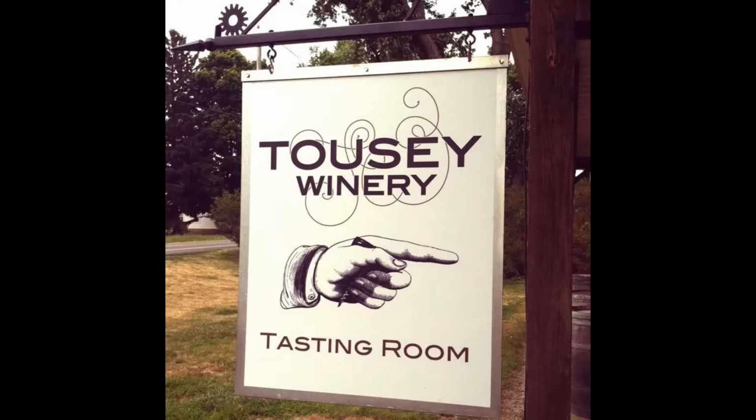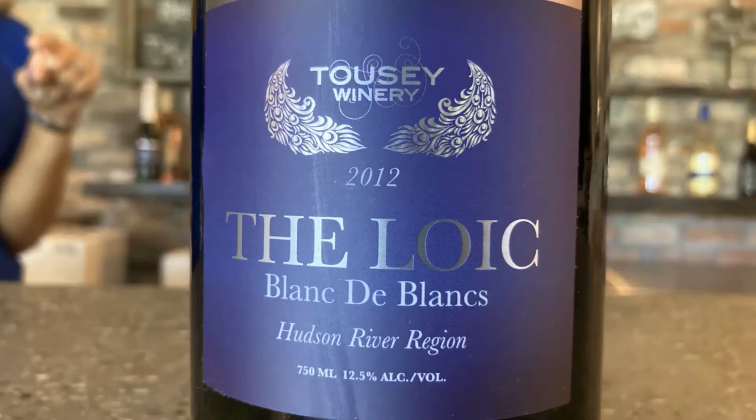Along the Stroopwaffle, I stopped in at Tousey Winery in the Hudson Valley. And I stopped in with Ben Peacock and his lovely wife, Kimberly, and they have the Loic. And Kimberly's going to tell you all about it.